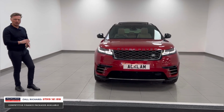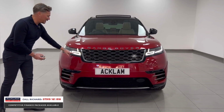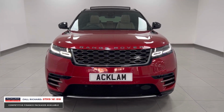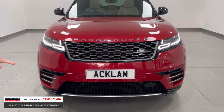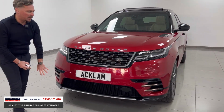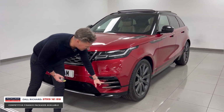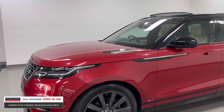Our Dynamic gives it the wonderful body styling throughout. It gives it the matrix LED lights with a daytime driving light. It's just a wonderful car. 360 camera is another option. You'll see the styling on this car. You've got the sort of darkened chrome badges, grille, bottom section to the bumper, the copper accents into the bumper for the aerodynamic and the bonnet. So lovely features that people always love.